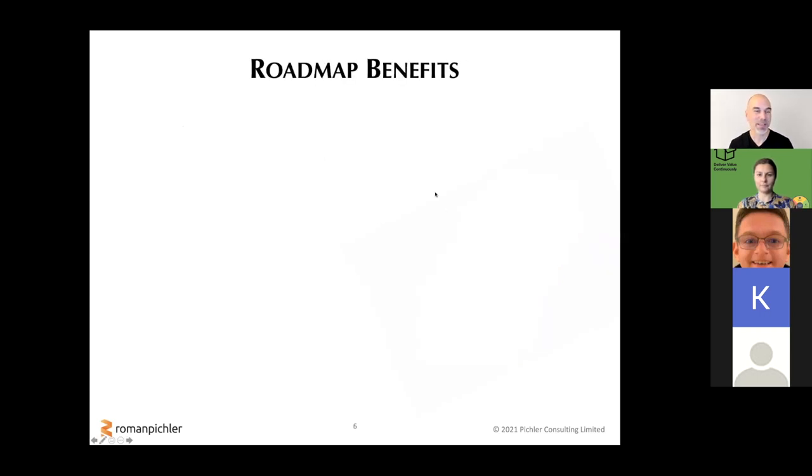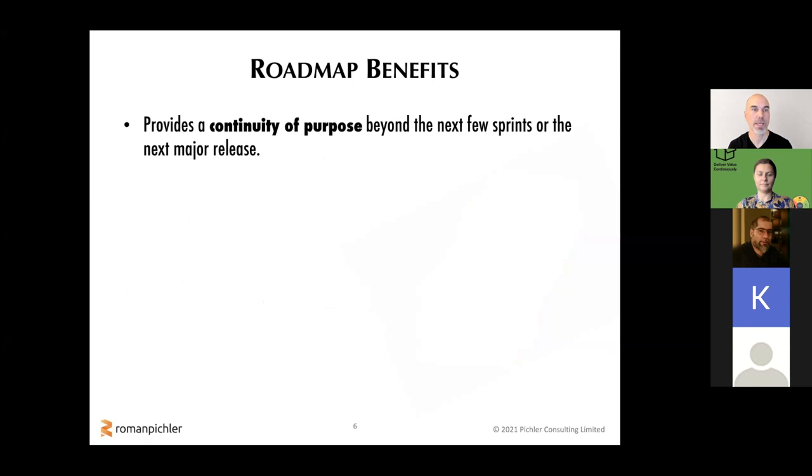So I do think that product roadmaps generally can be useful tools, particularly for product people, for product managers and product owners, as they offer a number of benefits. What are those benefits? Well, first of all, they provide a continuity of purpose beyond the next few sprints or the next major release.